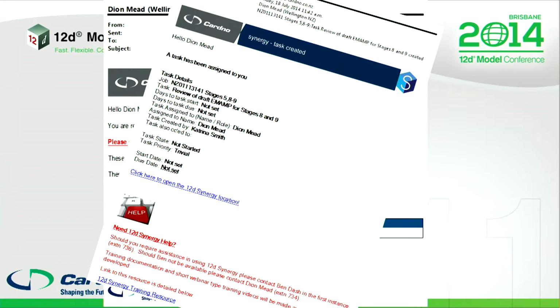This one's a task created template. So this is an example of once a task is created, not necessarily by myself, but whoever creates the task. In this case, it was created by a lady called Katrina. Unfortunately, it got assigned to me, so I had something to do. And it gives you examples of what your task is, when it's required to be done or started, and it provides a hyperlink down there to the task and any information associated with that task.